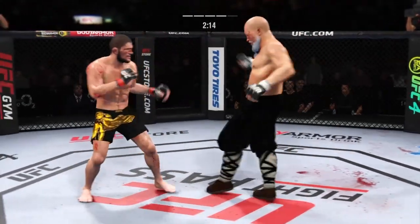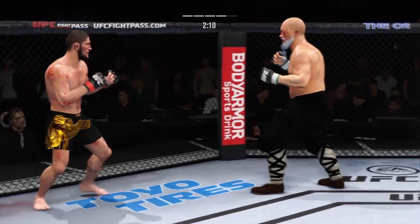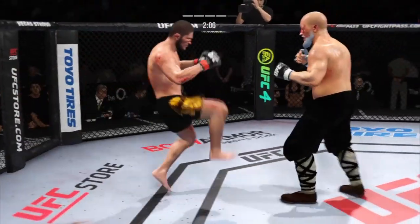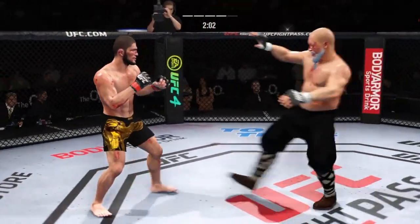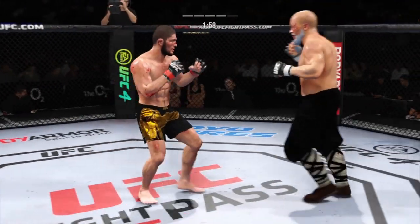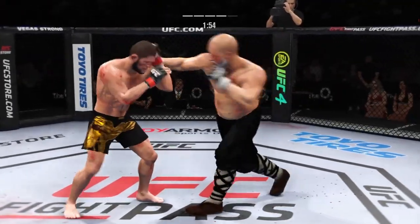Well, looks as though his leg is hurt here. You can even see him limping a little bit. Just over 2 minutes to go in the round. Beautiful kick. Nurmagomedov gets caught by that straight punch. You gotta do better than that defensively.